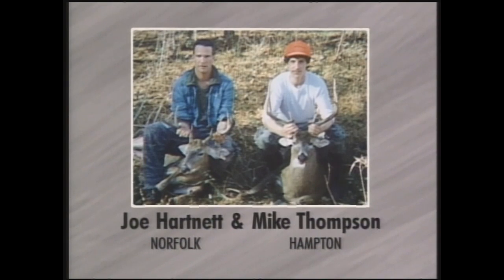Okay, Mike Thompson from Hampton and Joe Harnett from Norfolk. Mike on the left has the 8-point buck with a 19-inch spread. Joe has a 7-pointer, 19.5-inch spread, both taken in Gloucester on December 30th. Well, they must have been, that's when Roger, my son, got his.